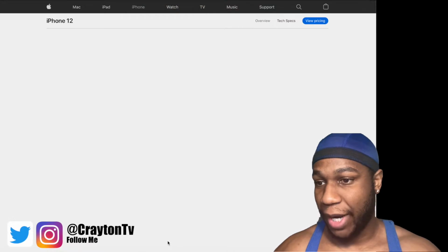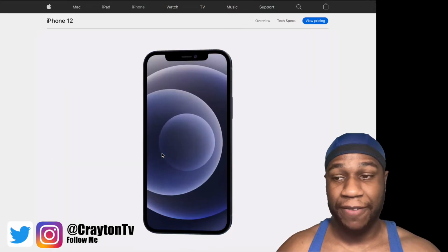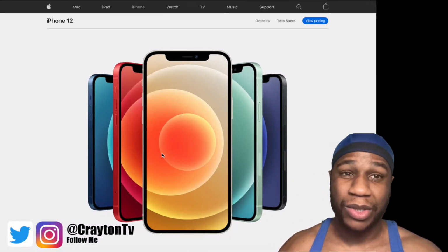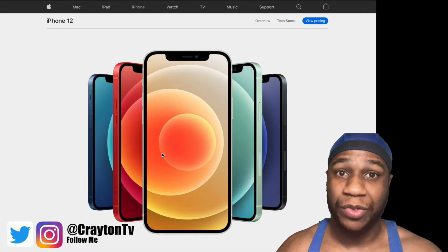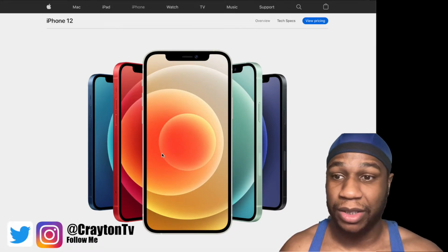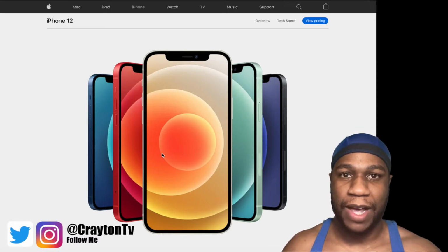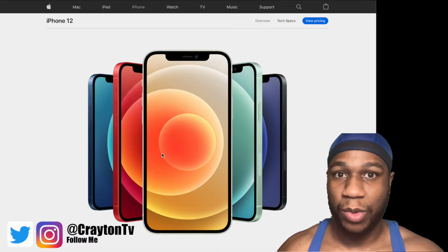As you can see, hello, we got 5G coming to the iPhones. 5G, I would rather have taken the 120 refresh rate screen. That's what I would take, because technically 5G is not really gonna work. It's gonna take some time before 5G actually comes into the software and everything else, and we start to actually get it to work. And look how long it took for us to actually get 4G and LTE and stuff like that.